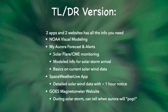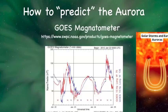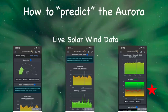Also this, modeled for storm arrival. Also has some of the current solar wind, like I showed in Space Weather Live. This also has some of that. So this is a good general one. If you want to go just a little bit deeper, the Space Weather Live app, you can get more detail, and it's within 1 hour notice. And I forgot to point that out. If you're going to use that app, it makes sense that you want to know how to use it.